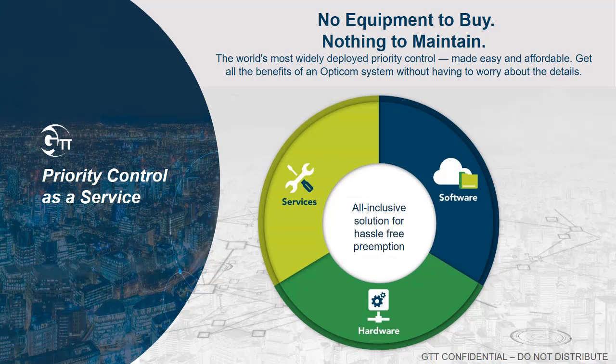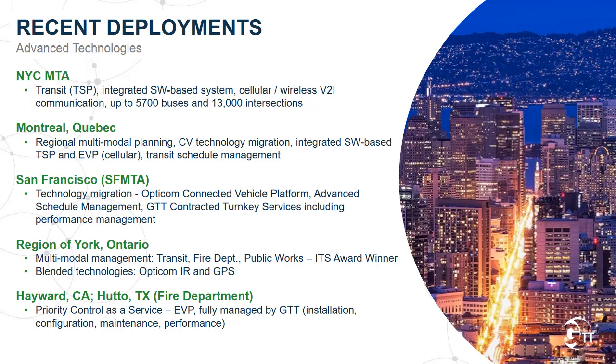Okay, some scenarios that I want to take you through. Recent deployments where GTT is working with customers in these exact scenarios. I mentioned New York City MTA, and in that example, we've deployed transit signal priority in an integrated software-based approach. We're using cellular and wireless connected vehicle communication, and it's high volume. So we can scale it up to 5,700 buses and 13,000 intersections.